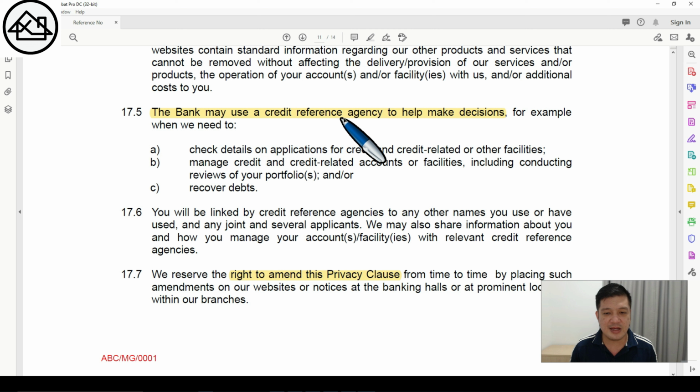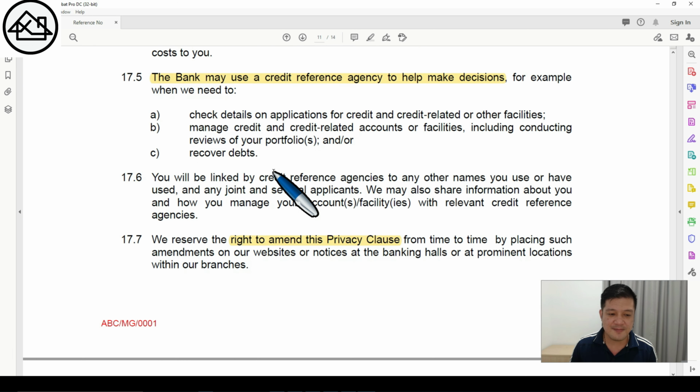The bank may use a credit reference agency to help make decisions on what it means here. Ramsey, CTOS, to help make decisions, check details, manage the credit and creditor accounts, and recover debts. Recover debts here means they will pull your last known address and all the information to help them accomplish these three objectives.